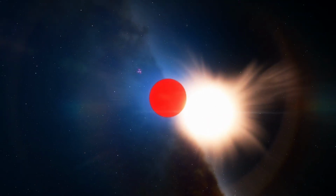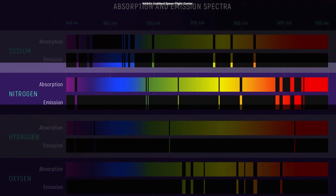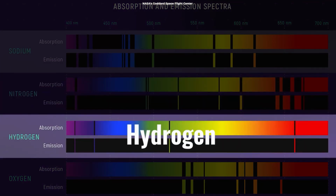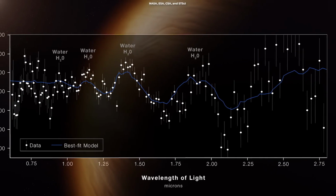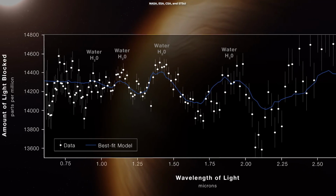Webb will observe potentially habitable worlds and look for atmospheres similar to the Earth's. Webb could potentially even find evidence of living things depending on the composition of an atmosphere. So that's pretty exciting. Who knows, maybe we could find alien life that survives in these conditions.